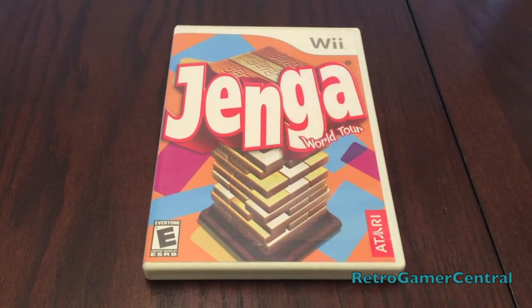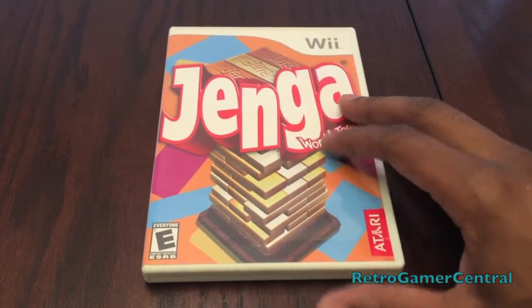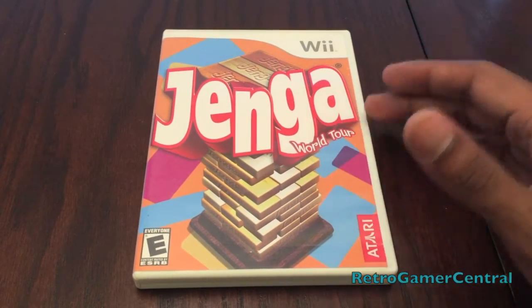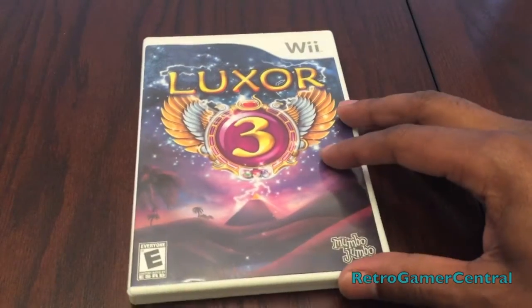Anyway, picked up Jenga World Tour. I like puzzle games, and picking up a few for the Wii is cool. So yeah, added that to the collection. Complete, good condition. Had to have it. Picked up Luxor.